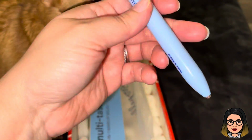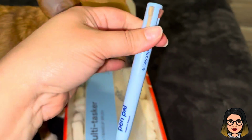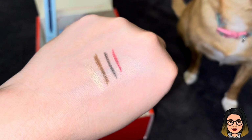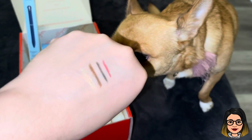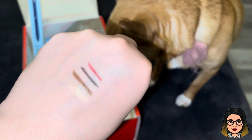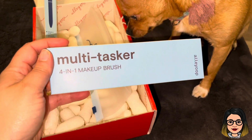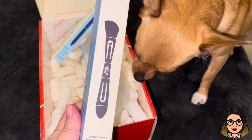Let me go ahead and put it on my hand. Isn't this cool? Or am I just goofy like that? I love this. Let me go ahead and put them on my arm so you can see. So these are the colors. Look at that highlighter. This is super cute. So just one pen and you're good to go. Especially me lately. I can't get into a schedule. I'm really out of it.